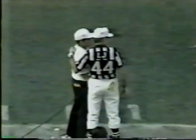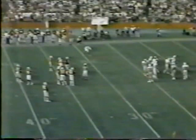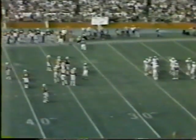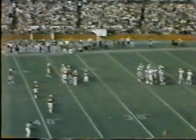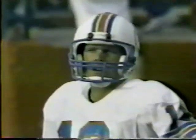Today's telecast presented by authority of the National Football League, intended for the private use of our audience. Any rebroadcast or the use of this telecast without the express written consent of the Miami Dolphins and the National Football League is prohibited.